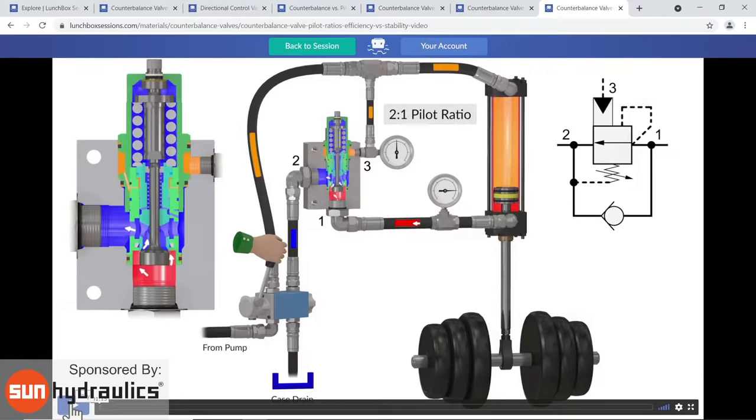On the other hand, a 3-to-1 or a 2-to-1 pilot ratio give us much more stability and control over that orifice opening in the counterbalance valve, but we pay a price now where our pilot pressures are higher, our top of the cylinder pressures are higher, our annulus port 1 pressures are higher, and so we're paying the price with higher pressures and higher pressure drops and energy and heat in the hydraulic system. So that's our comparison there.